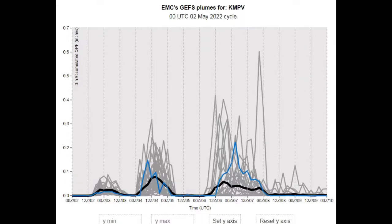Speaking of the GFS ensemble, this is what we're showing you here. These are 3-hourly QPF increments, so we see the first little bit of business this afternoon into a portion of this evening, and it exits out. And then we're looking at the next setup here for Wednesday's weather system, and that's going to produce a little bit more in the way of rainfall. And then we dry things out.